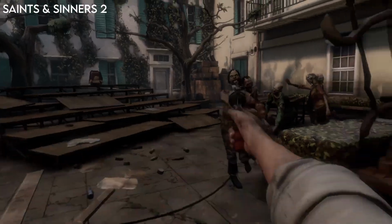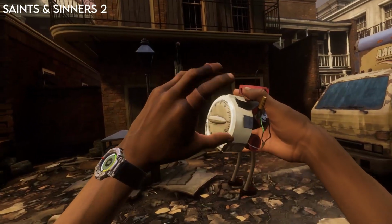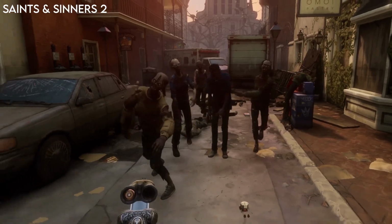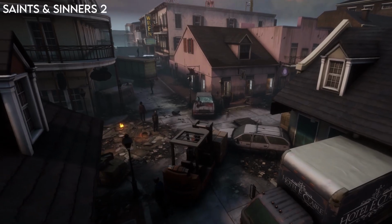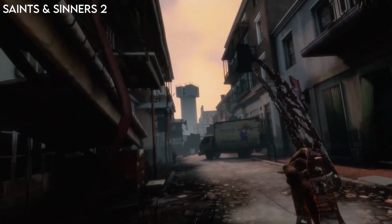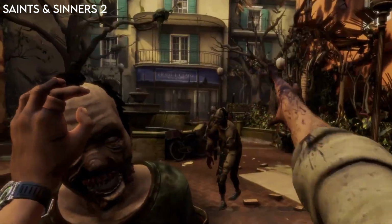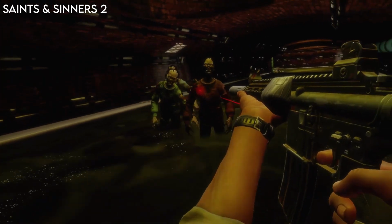Saints and Sinners 2 released for PC and PSVR, and it's already available on the Quest. I do like this game. I enjoyed the first game, but it's very much more of the same. It includes the same locations as the first game. There are a couple of new areas to explore, some new weapons, and a night mode. And overall it's enjoyable, but the missions are the same fetch quest types like in the first game, and I'm kind of tired of the gameplay loop.